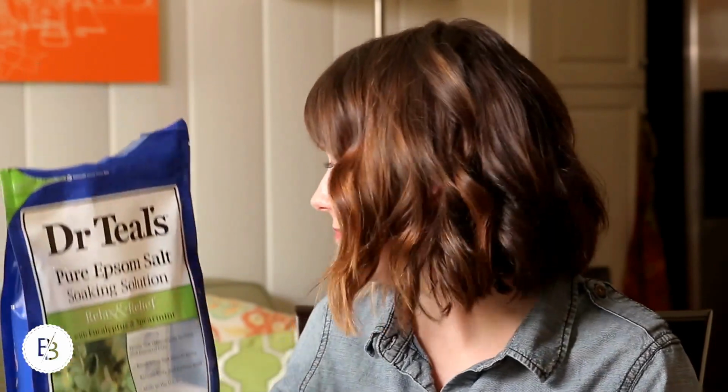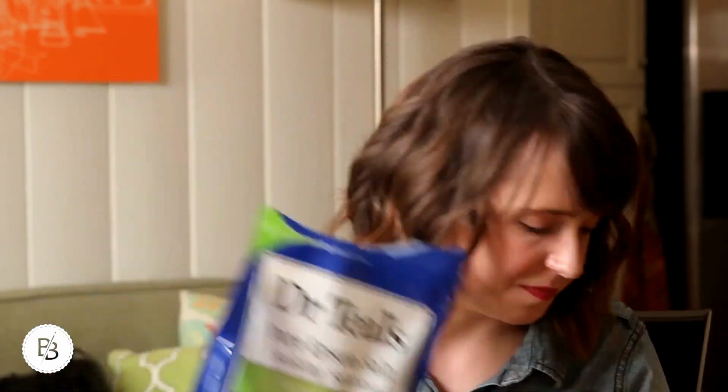So I've really been enjoying this, and I'll alternate an Epsom salt bath with that ginger detox bath that I did a video on a couple weeks ago. But this is a little bit more mild, not as intense as the ginger bath. I really love Dr. Teal's, and I get these at CVS, and I can get maybe 10 baths or so out of one bag, so it's a really good bang for your buck, and Epsom salts are amazing for relieving aches and pains.